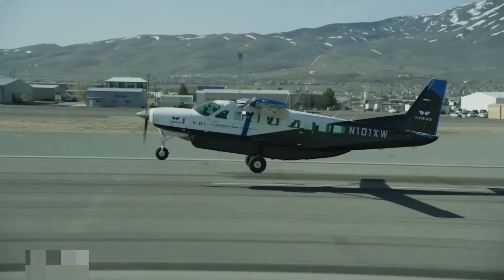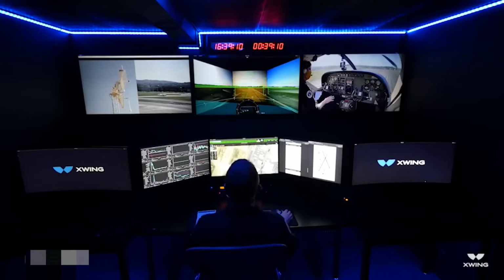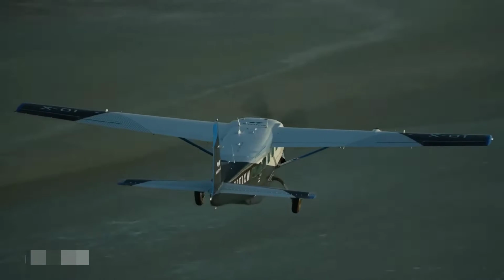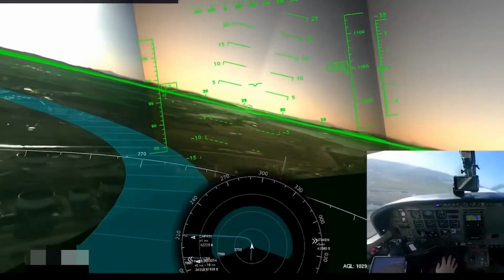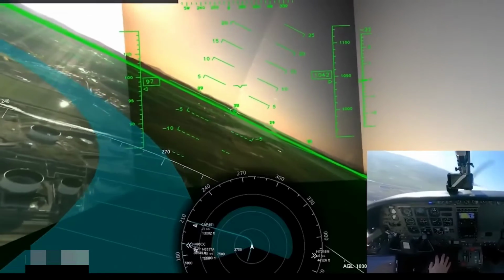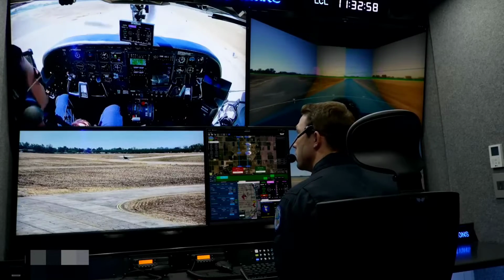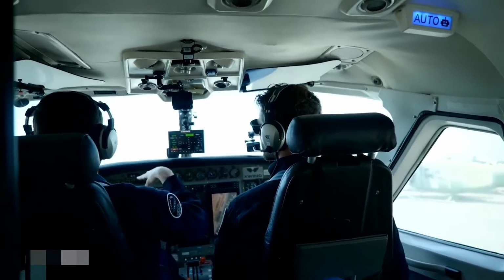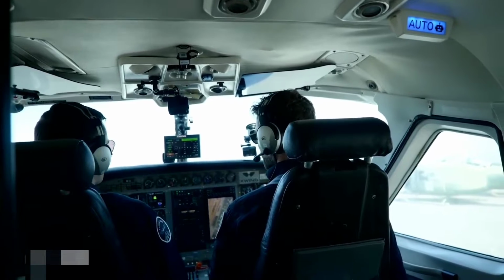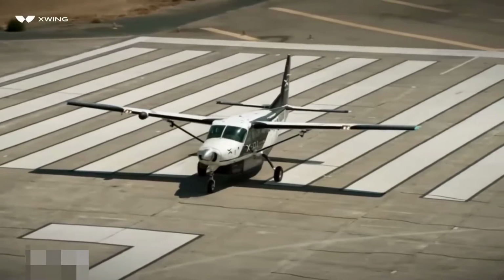This is an experimental Cessna 208 Grand Caravan, modified with Xwing's SuperPilot autonomous flight system. SuperPilot is a suite of software and hardware that can perceive the world around the plane, make decisions, control the plane, and communicate with human monitors on the ground. So right now he's doing automated pre-flight checks with the system, so the trim's being checked, the flaps are being checked. I'm about to see how it all works by letting SuperPilot take me on a fully autonomous flight.